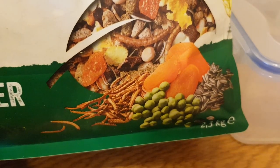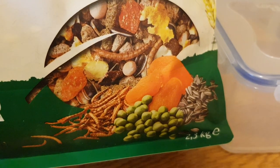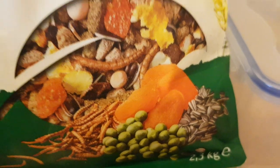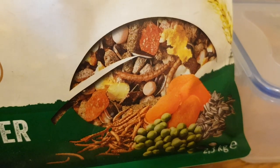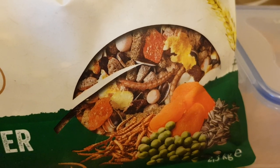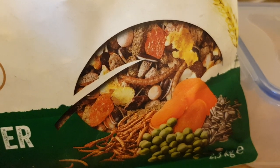It's got peas, mealworms. That's either a chicken or a turkey. Probably chicken, actually, but either chicken or a turkey. It's got quite a bit of stuff in there, actually. Lovely. Yeah, I'm impressed. Definitely impressed.